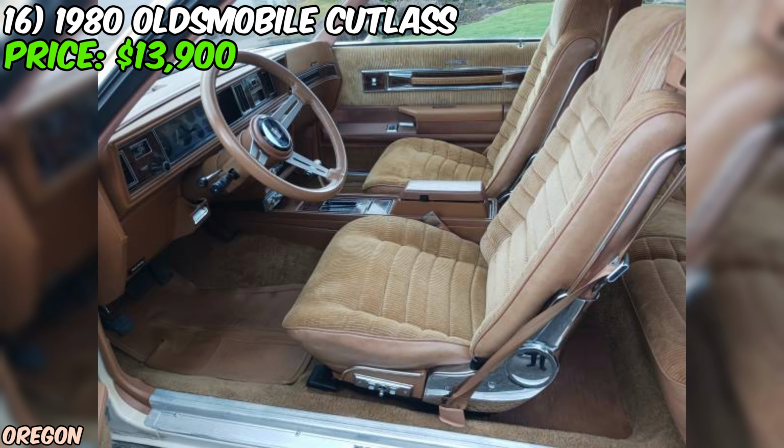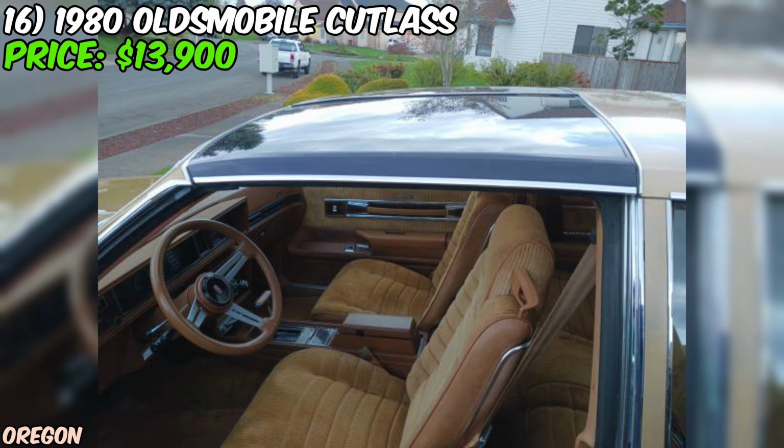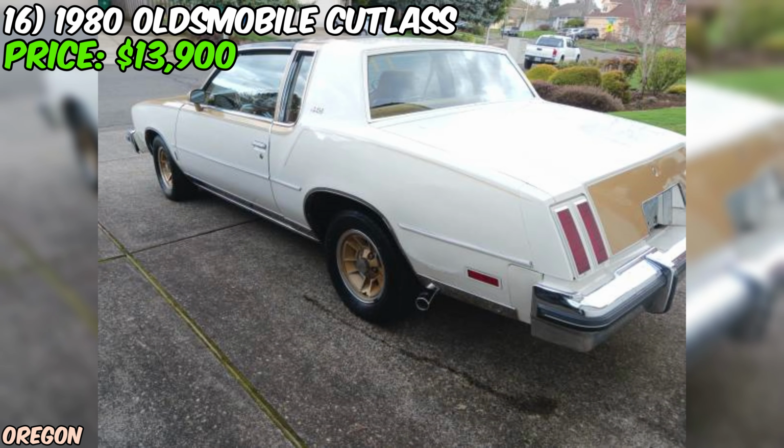Perhaps the most impressive thing about this car is its history. It's a one-owner vehicle that comes with the original title from 1980 when it was bought new. That means you're getting a true piece of automotive history with a clear and documented past.